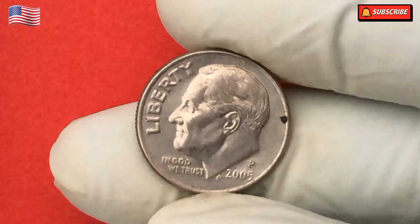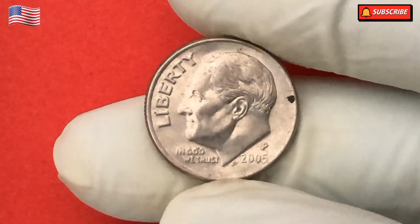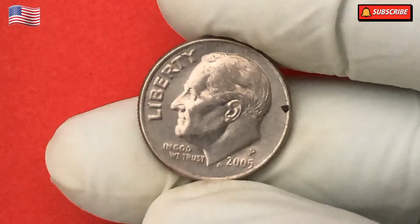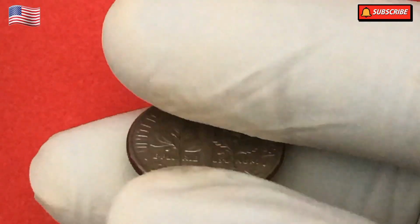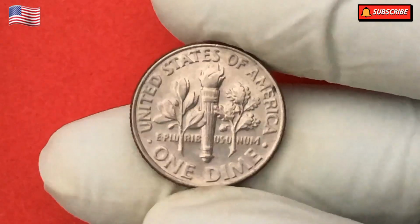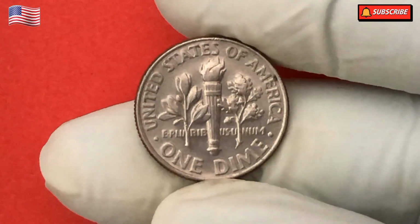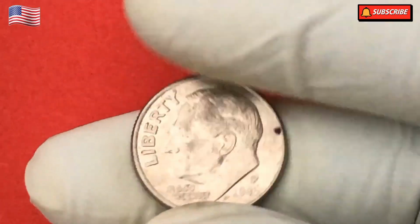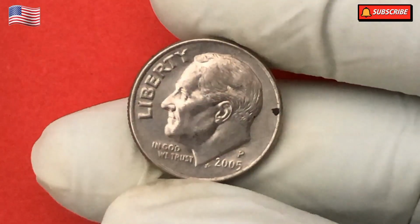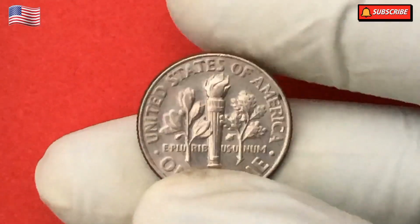Today, we're going to talk about a seemingly humble coin that could be worth far more than its face value, a coin that's over 20 years old, yet could be worth a small fortune. I'm talking about the 2003 United States dime. That's right, this 10-cent piece might just be sitting in your collection, or even in your spare change, waiting to surprise you with its value. Stick around, because by the end of this video, you'll know exactly how much this little dime could be worth, and it's a number you won't want to miss.